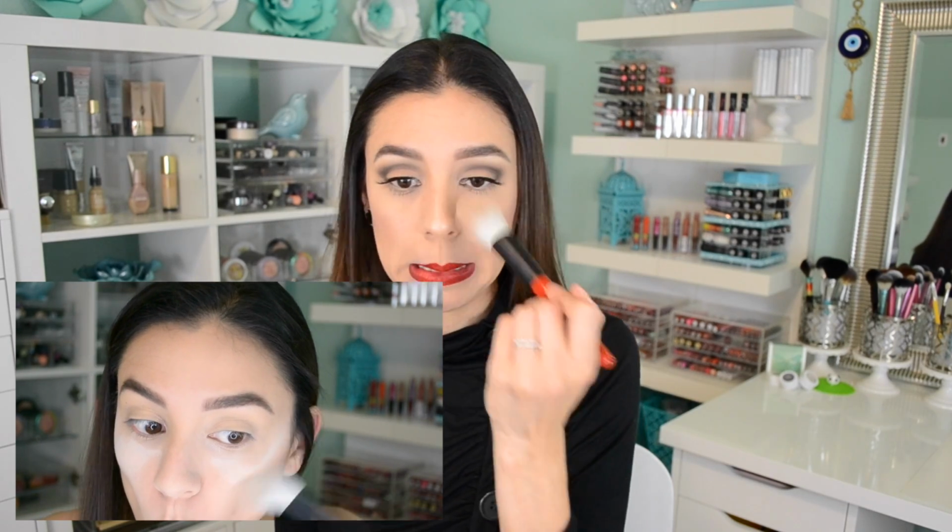I didn't think I was gonna like it for powder. I thought, you know what, I'm gonna use this for bronzer. It's gonna do a really good job. I have to be careful because I'm a little crazy and I might overdo it, but it did a really good job at that. But then I just kind of shook it off, dipped it in some powder, and used that as well, and it did a really good job.